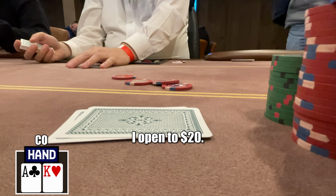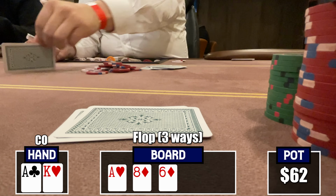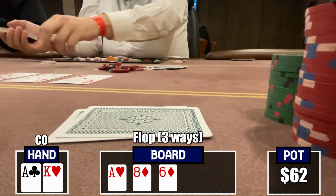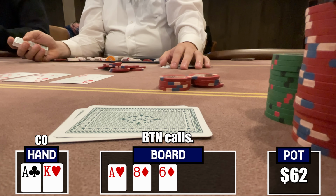We get the button on my left to make the call, and so does the big blind, so three ways to a flop again. Flop comes ace, 8, 6, 2 diamonds, and when action checks to me, ace high flops, obviously good for ace king. I c-bet $40, and we get the player to my left on the button to make the call, and the big blind folds.